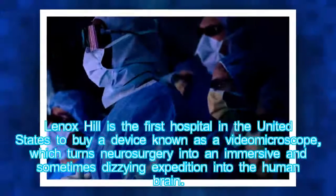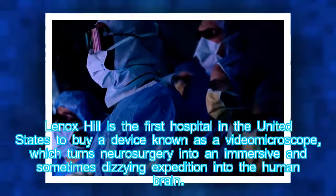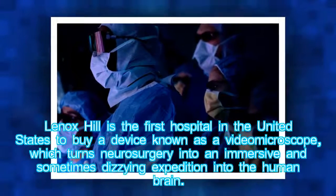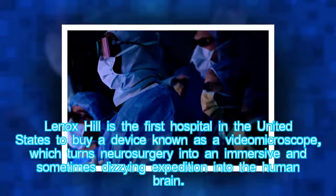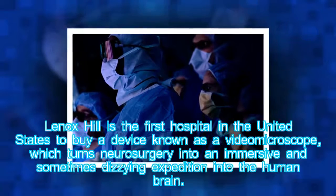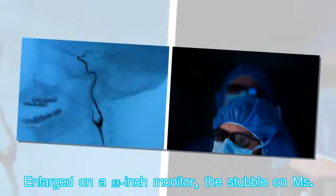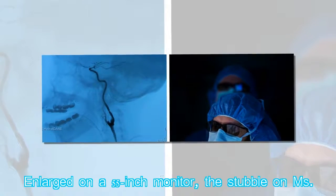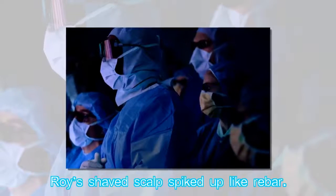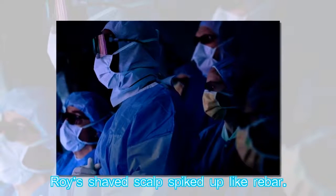Lenox Hill is the first hospital in the United States to buy a device known as a videomicroscope, which turns neurosurgery into an immersive and sometimes dizzying expedition into the human brain. Enlarged on a 55-inch monitor, the stubble on Miss Roy's shaved scalp spiked up like rebar.